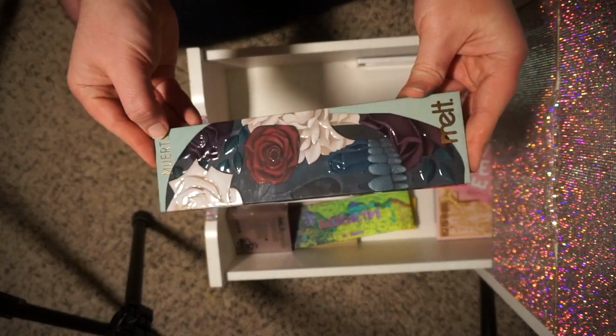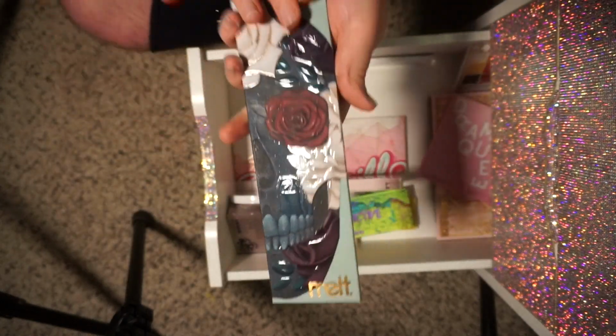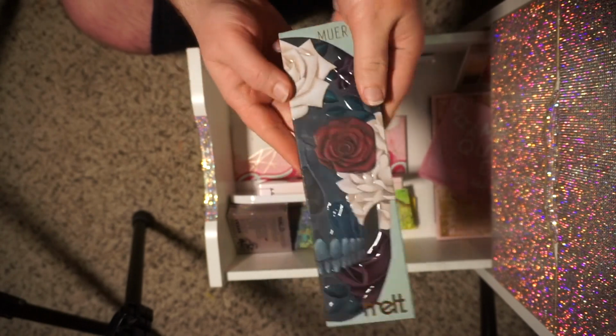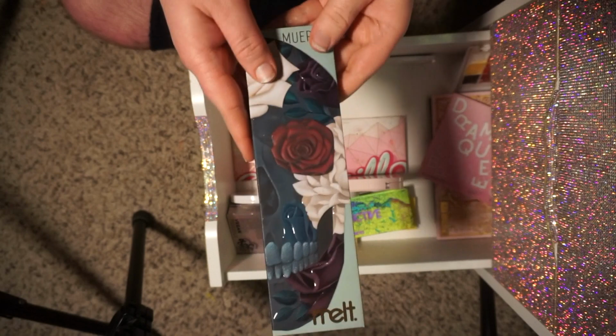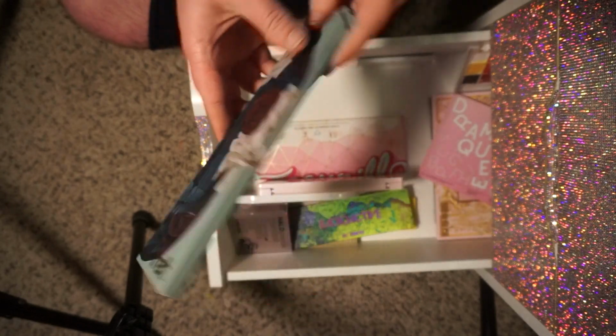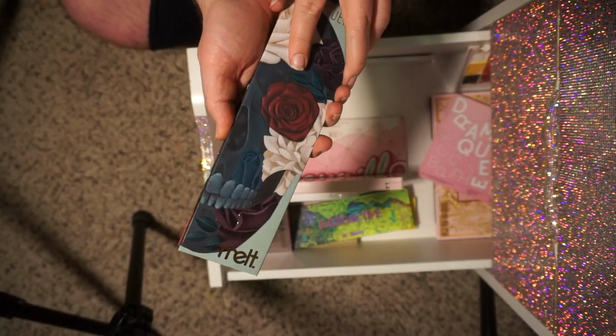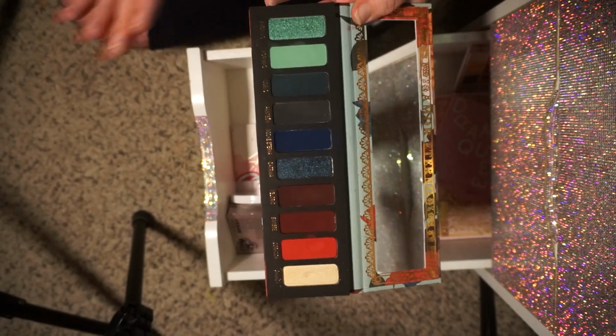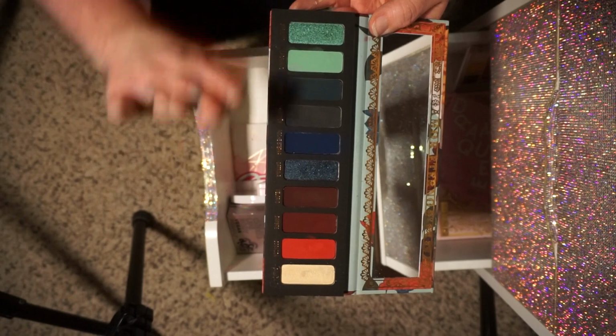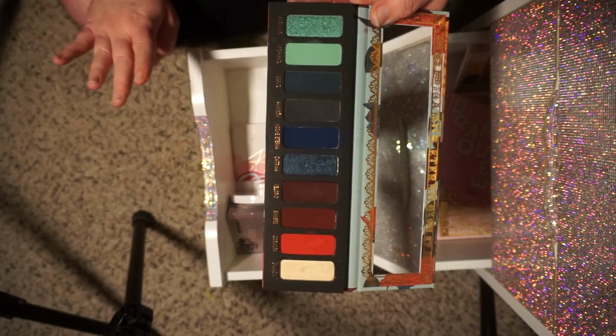Keep on rolling. This is the Melt Muerte palette. I don't have the companion palette, which is upsetting. It was my intention to eventually get it, and I guess I didn't realize that these were a limited edition. The outer packaging is so stunning. Inside, so stunning. I feel like brands are afraid to go this dark, and Melt wasn't.